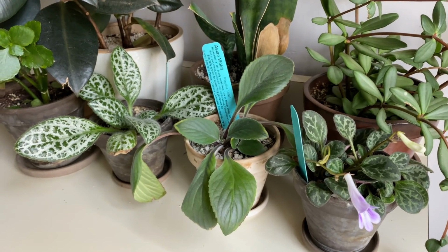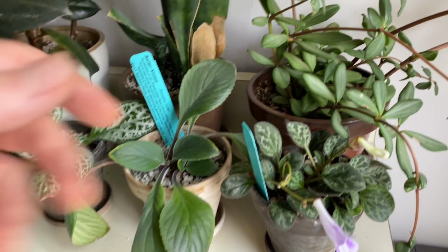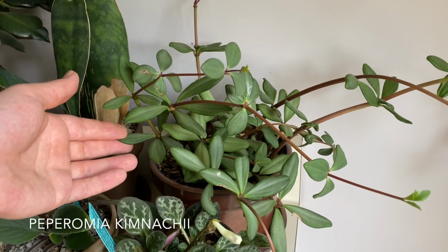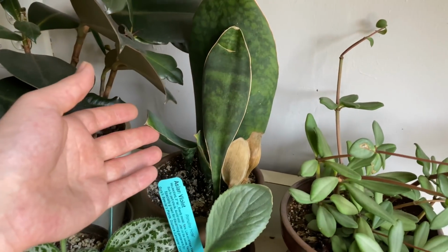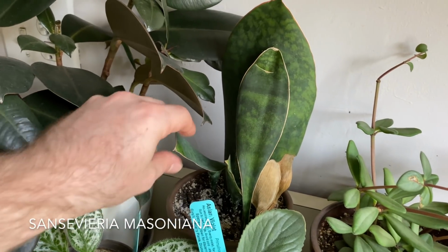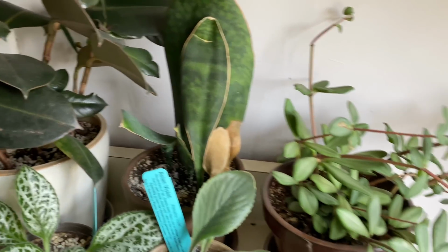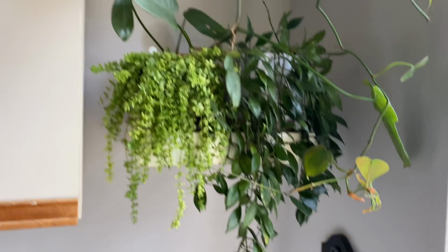Sorry, I keep noticing the camera keeps getting blurry, which is kind of frustrating. But then I have this Peperomia kimnachii, and a Sansevieria masoniana, or the whalefin Sansevieria. And there's another baby growing up behind the plant here too, but I'm not going to bother turning it, or I'm just going to mess things up.